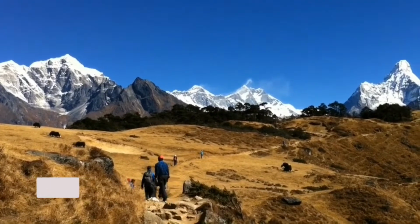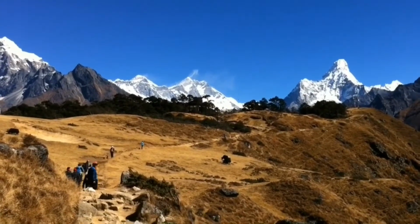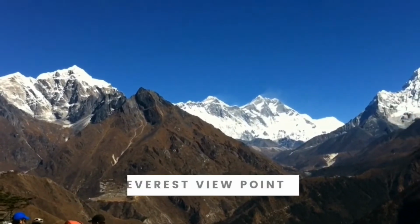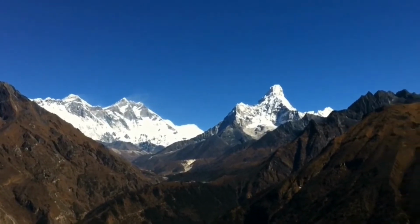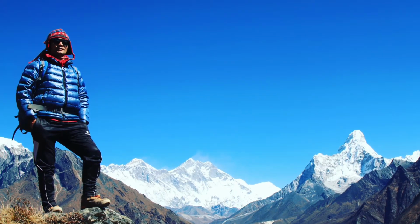Everest viewpoint gives the first glimpse of the peak during the Everest Base Camp Trek. Not only that, the place gives the best view of the Khumbu Valley. It's a few hundred meters above Namche Bazaar and is usually visited on the acclimatization day from Namche Bazaar.